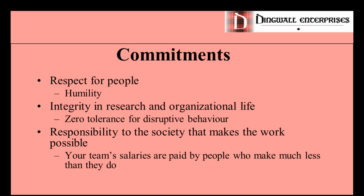And the third is really a recognition of a responsibility to society that makes the team's work possible at all. In the UK we talk a lot about impact, which is really a much narrower version of this kind of commitment. Most of us depend to a greater or lesser extent on public funds to support research, or on philanthropic funds that have been raised by charities, funds that have been donated by wealthy individuals for public purposes, where they've chosen to make them available for research rather than, for example, for direct service provision.